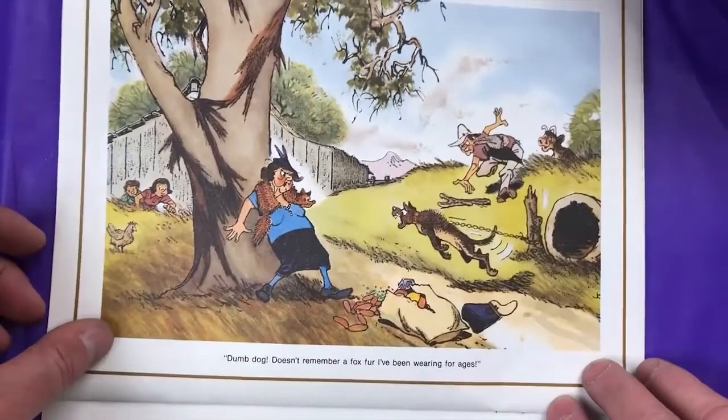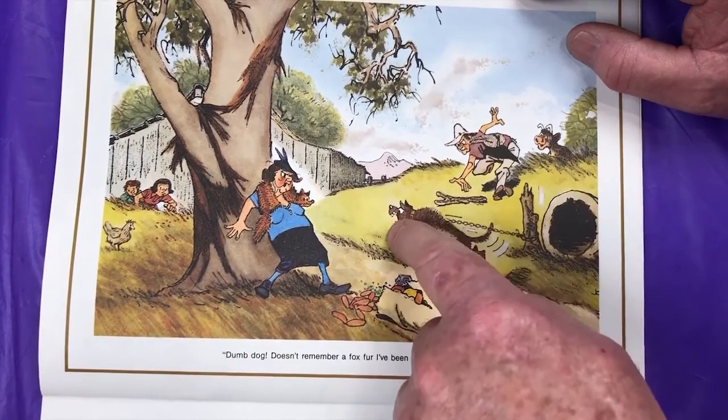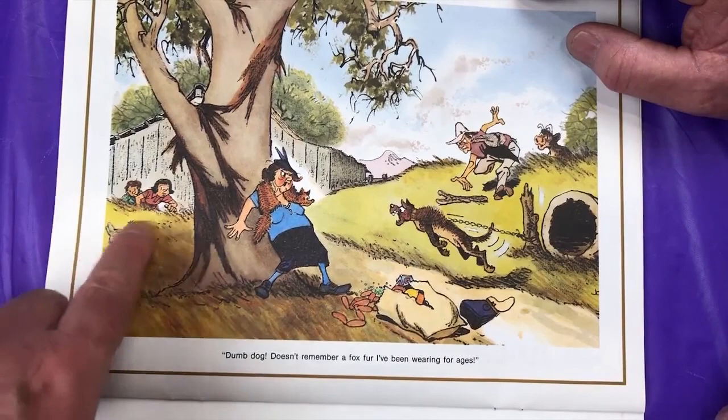Yeah, good. And this is just a gag about she's wearing a fox. Foxes, and the dog doesn't recognise it. Yeah. But again, you get all these little things in the background that make it worthwhile. And here's the bark.